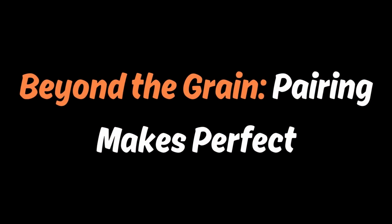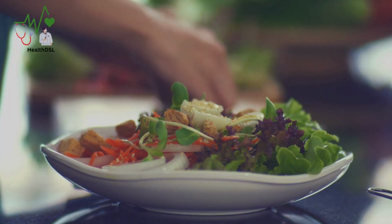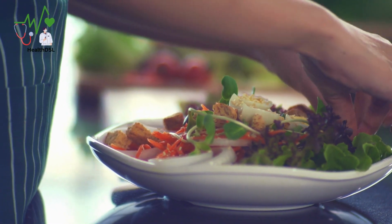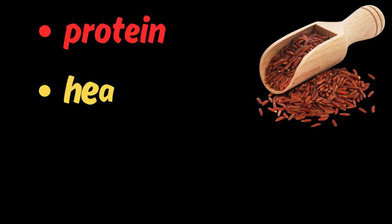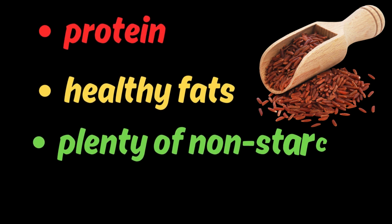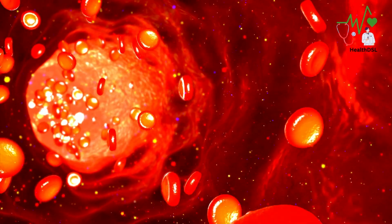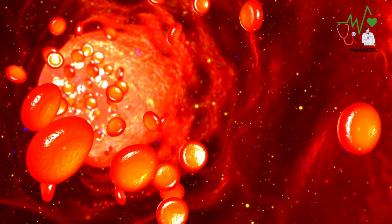Remember, the magic of managing diabetes lies in the whole plate, not just the grain. Pair your jasmine rice, brown or white, with protein, healthy fats, and plenty of non-starchy veggies. This balanced approach helps slow down digestion and prevent blood sugar spikes.